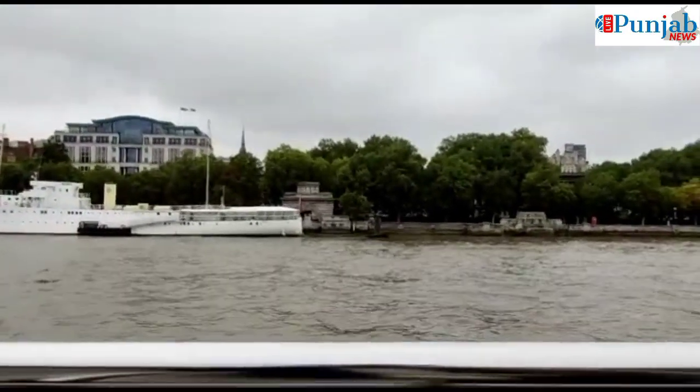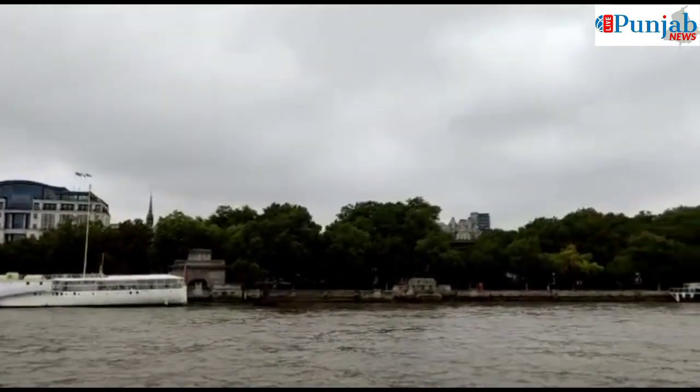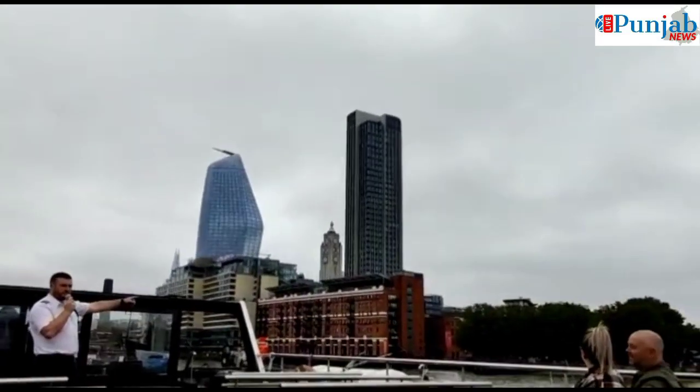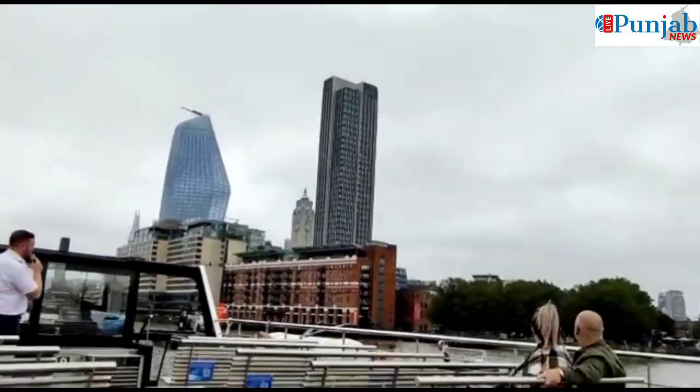On the right hand side, one of the best beaches in Europe, Costa del London. Has anybody seen Baywatch? That's not where they filmed Baywatch.